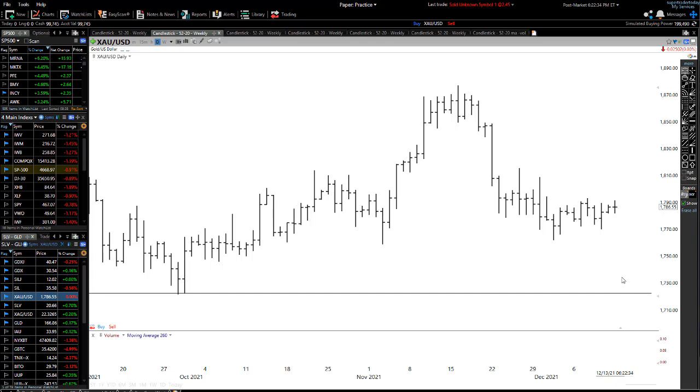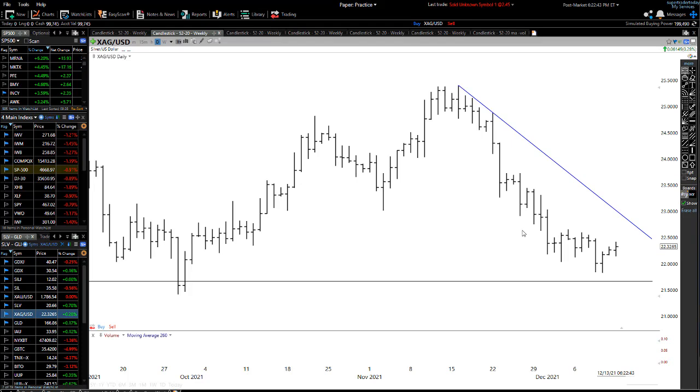Now guys, this is on the short term level, okay? Very short term, but on a short term, we're probably going to see a bit of a pullback coming into the mining sector there. Moving over now through to silver. And silver is definitely squeezing up into a descending triangle pattern.